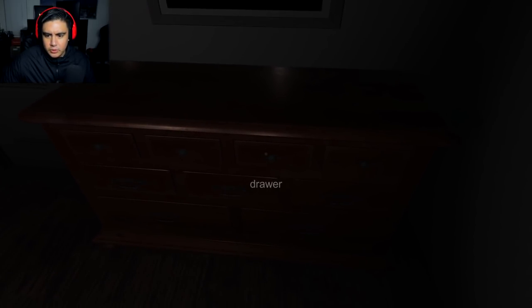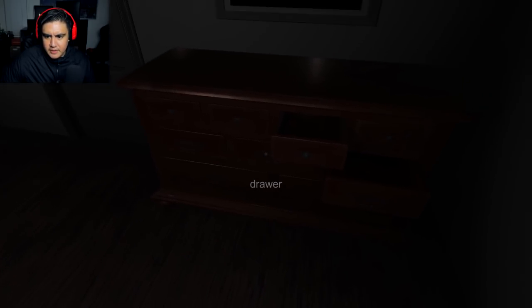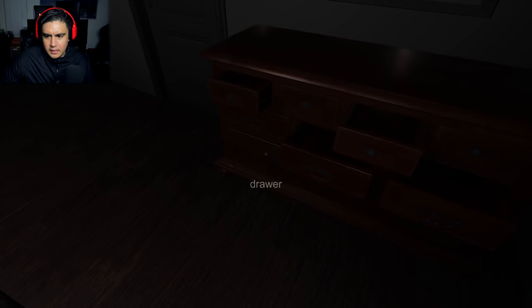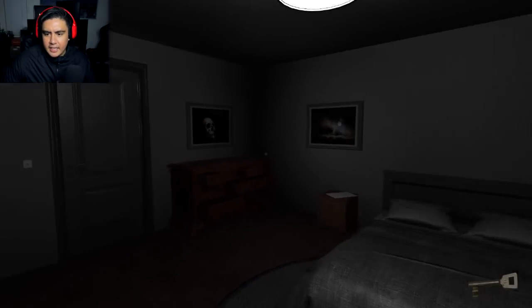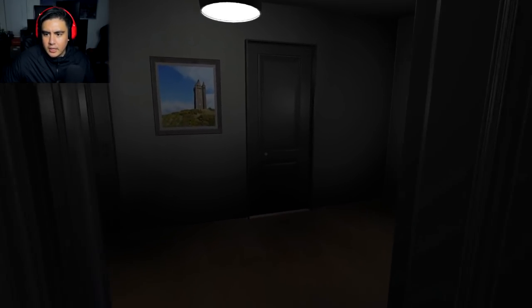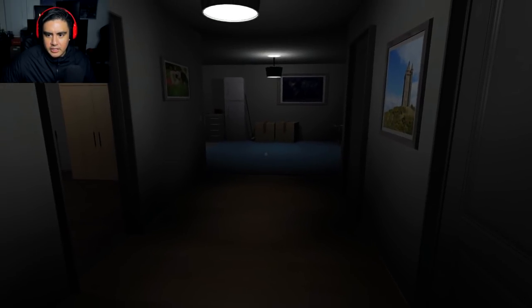Okay, so 3, 4, 5, 6, 7, 3, 7, 6, 1, 8. And now this drawer is open. Hallelujah, look at that. Key! Open this. Okay, cool. This is actually pretty interesting. Everything's locked? Oh, no, don't want to turn that off.